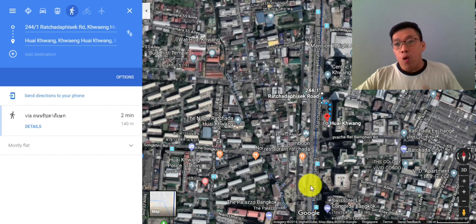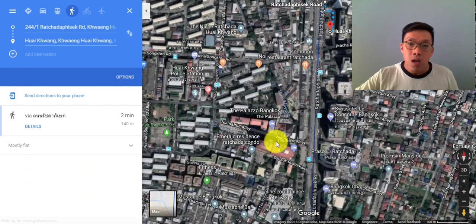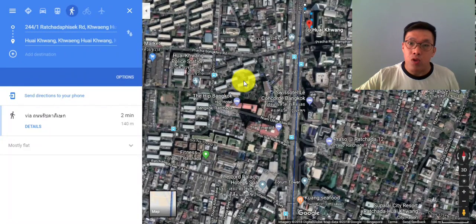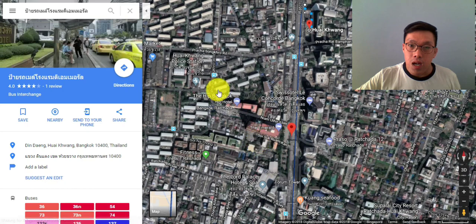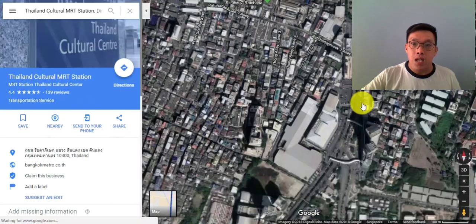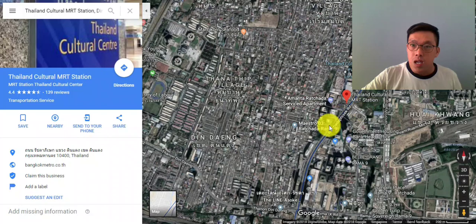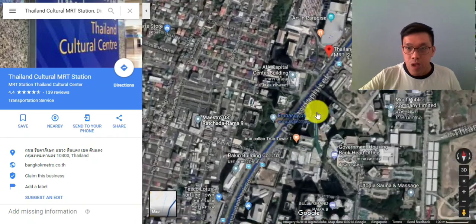So if you go from Huai Khwang station, one station down, you will go to the station called the Thailand Cultural Center station. Let me just do a search. Thailand Cultural MRT station. Okay, this is over here. What's here?